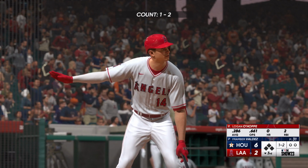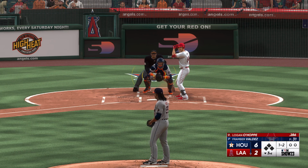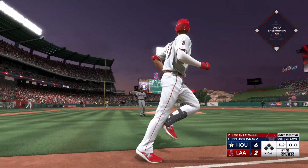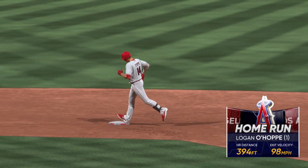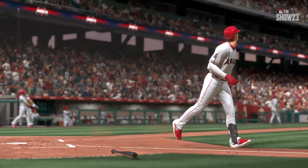3 runs on. Back in Anaheim, now at the plate, Logan O'Hoppe. The catcher, Logan O'Hoppe. That one is absolutely belted. Back there. And gone! A shot to left, and they inch closer. It's 6-3.